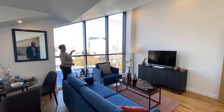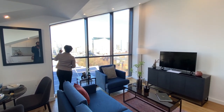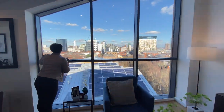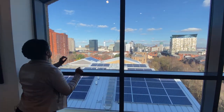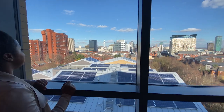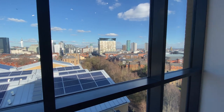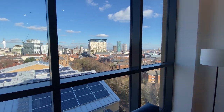Madison, is it over there? The Birmingham City Library is over there as well. Yeah, you can just about see that. And then you've got Broad Street, Centenary Square. You can just about see Centenary Square and a lot of other amenities. Selfridges is in that direction over there as well.